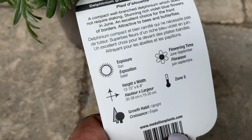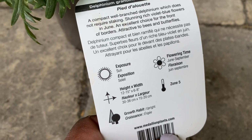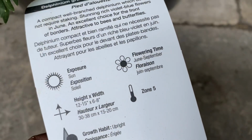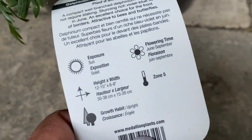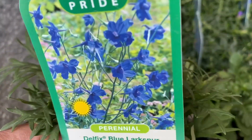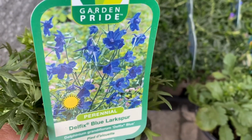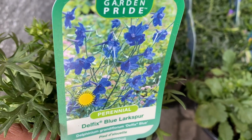So I picked up 3 of these and I'm going to place them in a little bit of a drift. They are going to bloom from June to September, which makes me really excited because it has a long bloom time and it's hardy up to zone 5. It requires full sun, so I will be planting them in full sun. Really excited about these blue flowers. Aren't they gorgeous? I don't have delphiniums in my garden currently, and if you are planning to put these in, just know that these are toxic to animals and I think humans as well, so just be careful around these plants.